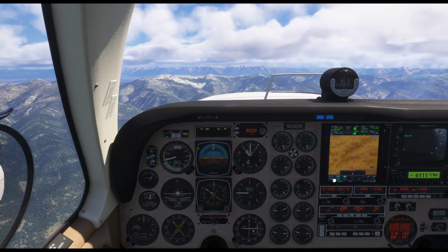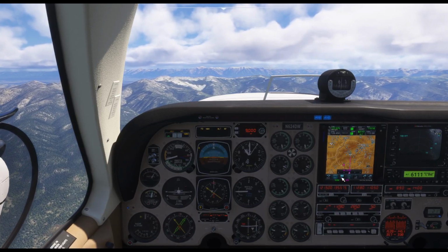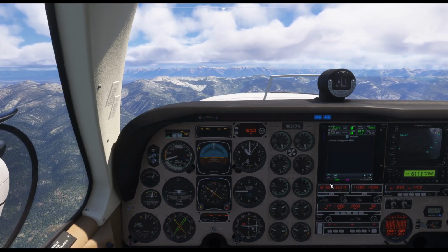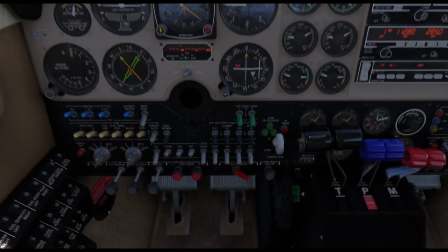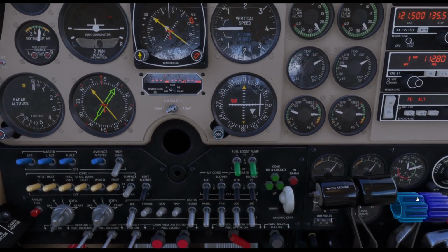Let's see how close we are. Oh yeah, we're really close to O'Dyer. It's time for us to turn to 118. So let's turn the heading mode on. Heading 118.